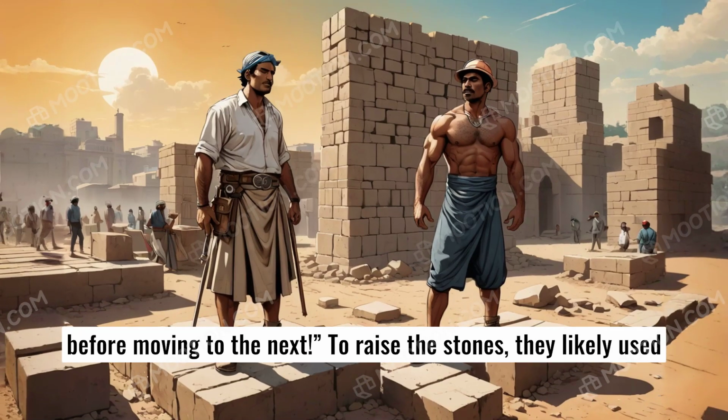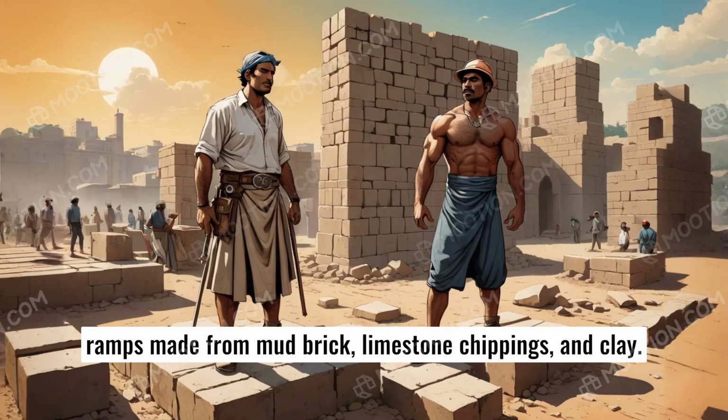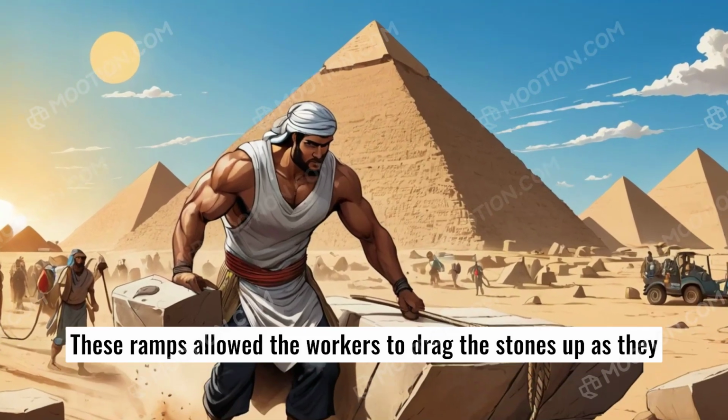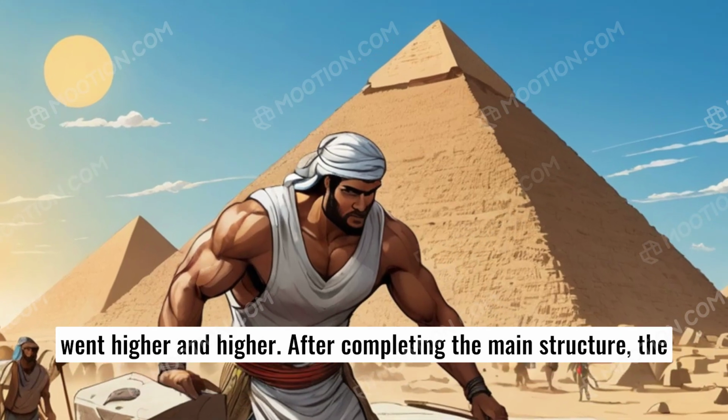To raise the stones, they likely used ramps made from mud brick, limestone chippings, and clay. These ramps allowed the workers to drag the stones up as they went higher and higher.